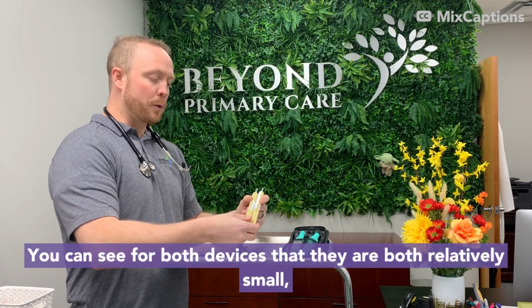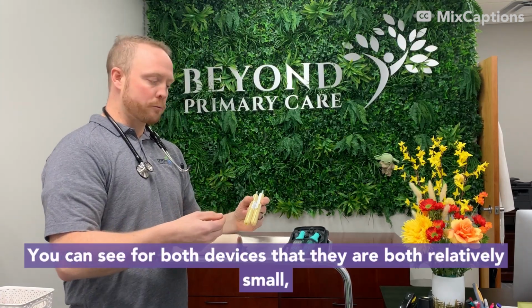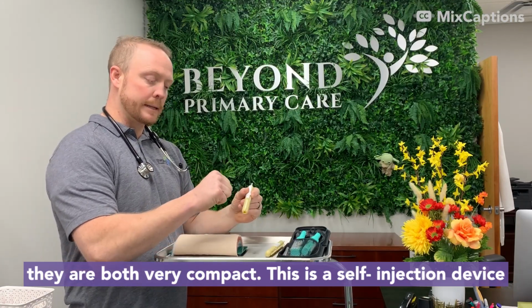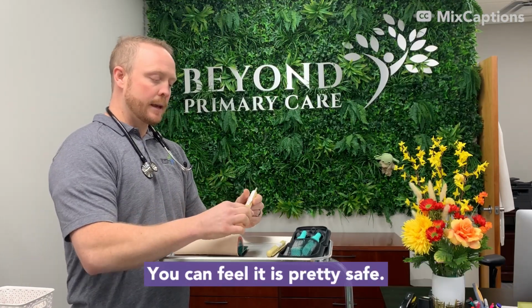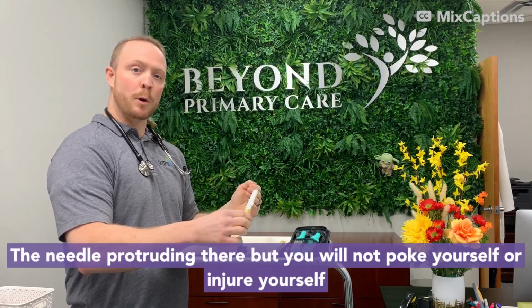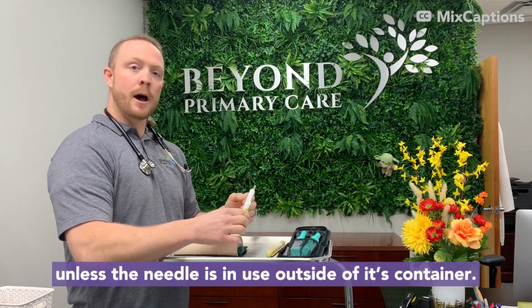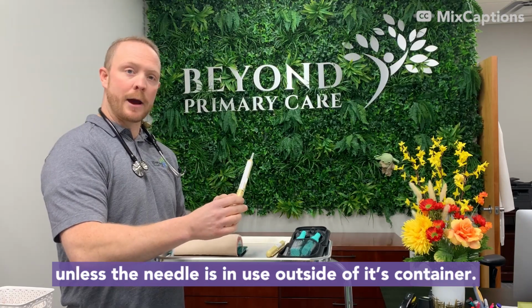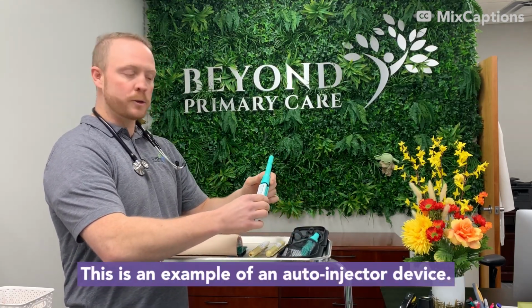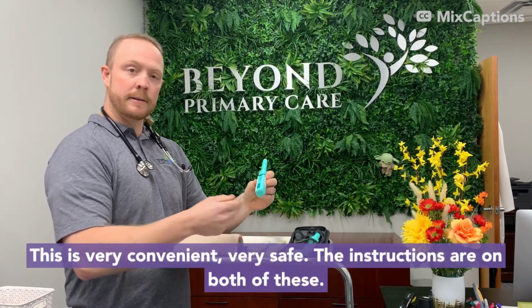You can see for both devices, they're both relatively small, they're both very compact. This is, again, a self-injection device. You can feel that it's pretty safe. The needle is protruding there, but you will not poke yourself or injure yourself unless the needle is in use outside of its container. This is an example of an auto-injector device, and this is very convenient, very safe.